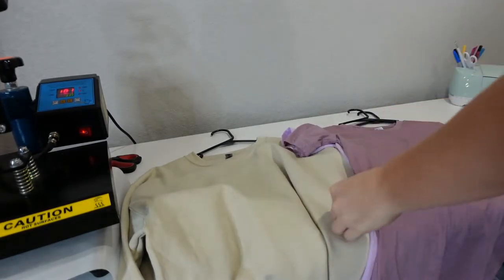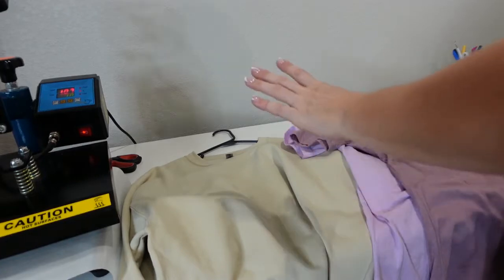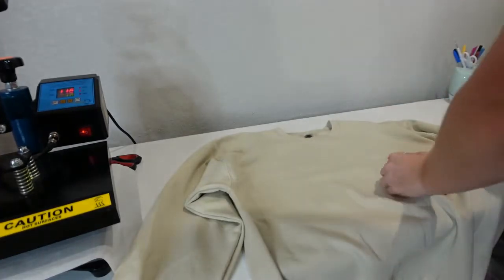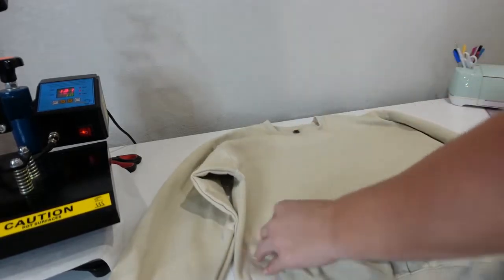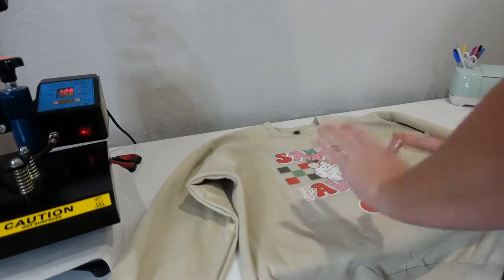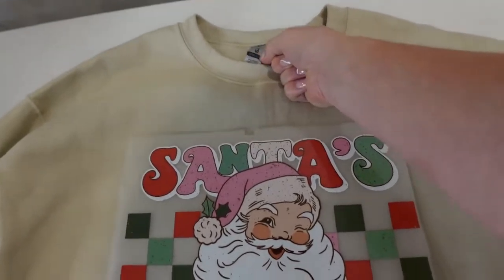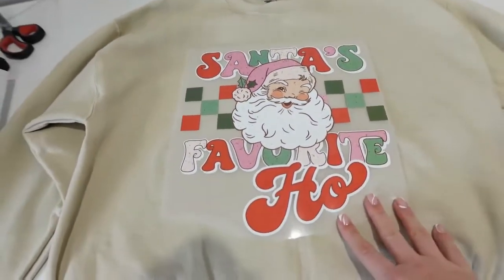All right. So this is what I'm thinking at this exact moment with what I have available in my inventory. I already did order more. This is currently out of stock, but let me show you guys this. If you take this sweater, I'm typically a large when it comes to women's shirts, so I kept my large for my sweater. And I'm going to be applying Santa's Favorite Hoe. Look how stinking cute this is, guys. This is so adorable. I think this is a sand sweater, the Gildan. I think it's 100% cotton. Nope, it is 50% cotton, 50% polyester. And this is the image that I'm going to stick on here.